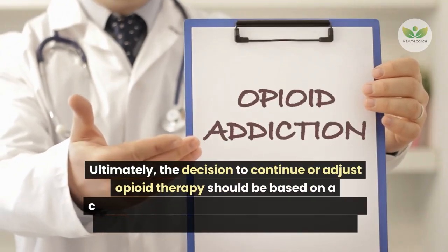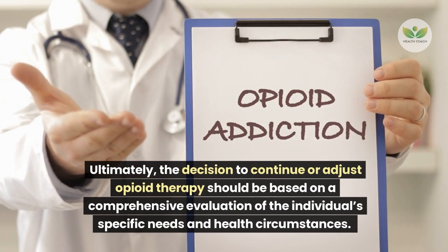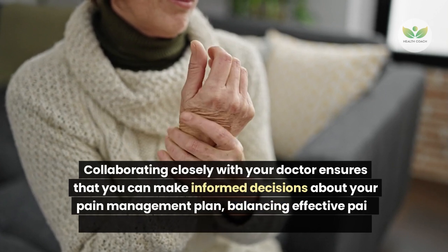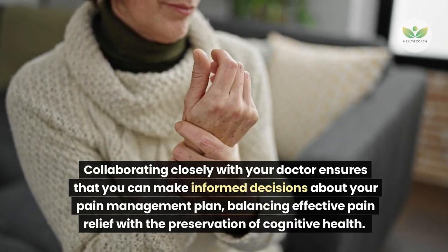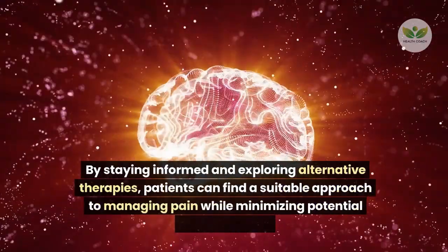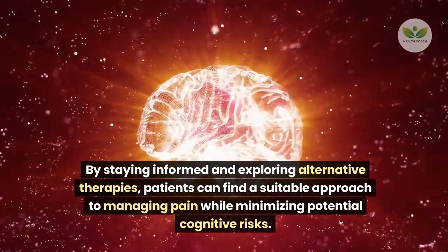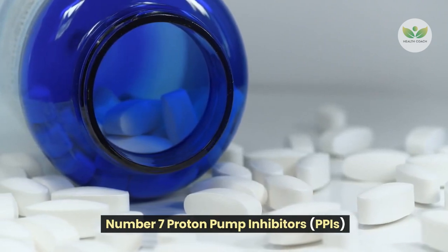Ultimately, the decision to continue or adjust opioid therapy should be based on a comprehensive evaluation of the individual's specific needs and health circumstances. Collaborating closely with your doctor ensures that you can make informed decisions about your pain management plan, balancing effective pain relief with the preservation of cognitive health. By staying informed and exploring alternative therapies, patients can find a suitable approach to managing pain while minimizing potential cognitive risks. Number 7. Proton pump inhibitors, PPIs.